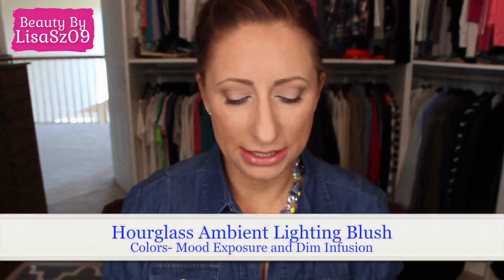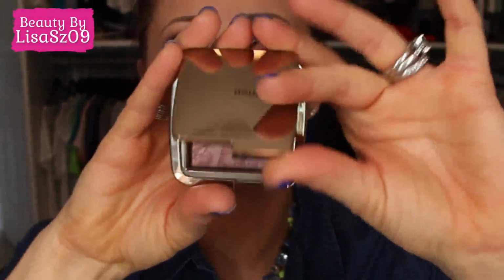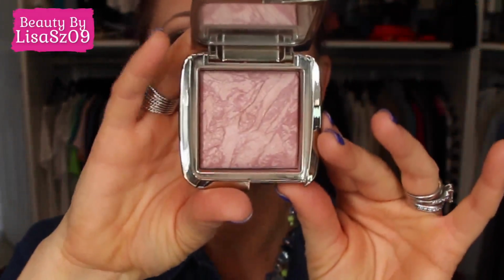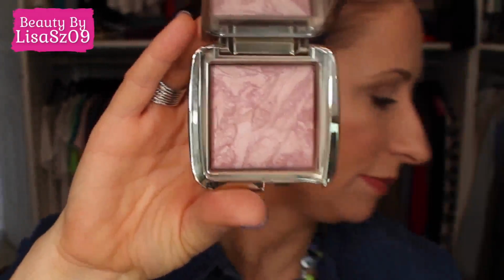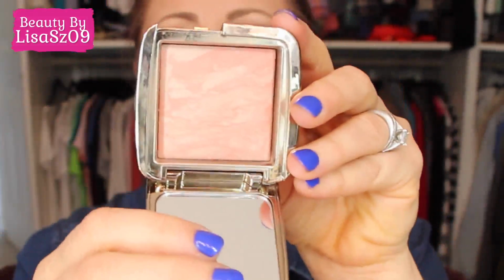Blushes. Hourglass Ambient Lighting Blushes. The one I have on today is Mood Exposure. It is this one right here. It is a plummy mauve color. This one and Dim, which is the peach colored one. Here, I'll pull that out and show you. Those are probably the two that I grab for the most and are the most used of mine. They are both beautiful. They're easy to work with, and they're great for summertime because it gives you a little bit of luminosity.